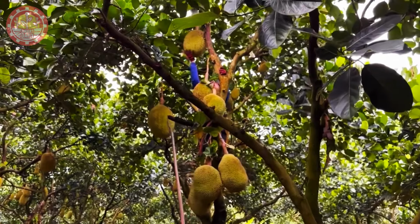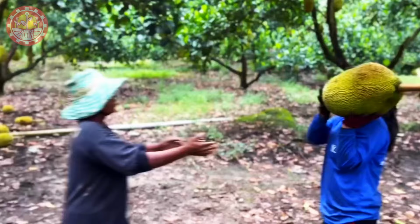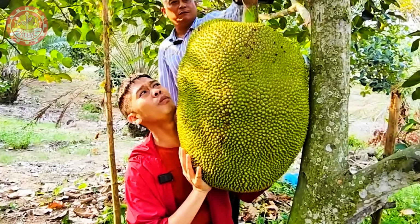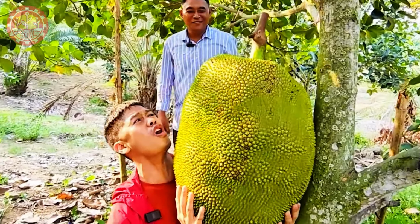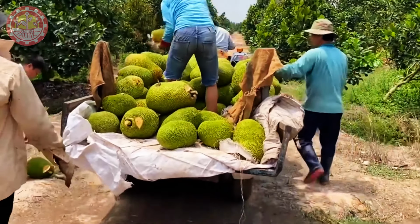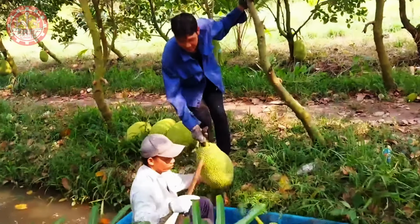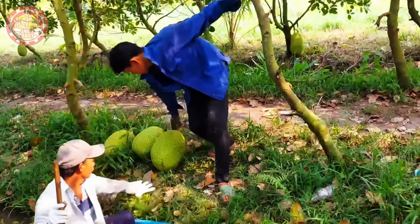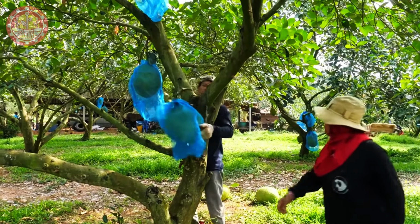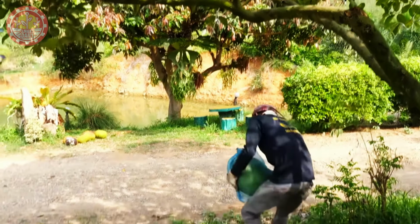Once the perfect jackfruits are identified, it's time for the most important part, cutting them down without turning them into jackfruit pancakes. These fruits are too heavy to just pluck like apples, so farmers use long knives and ropes to gently lower them down. It's basically a jackfruit rescue mission. Why so careful? Because jackfruits have a soft, juicy interior. If they hit the ground too hard, they'll bruise and lose their perfect texture. And trust me, nobody wants a mushy jackfruit.